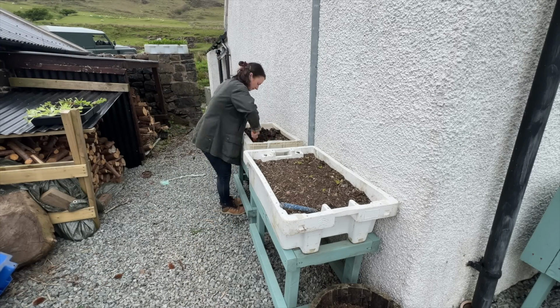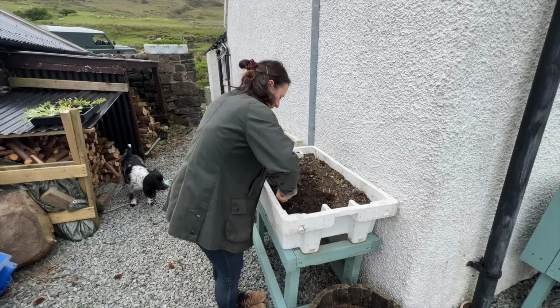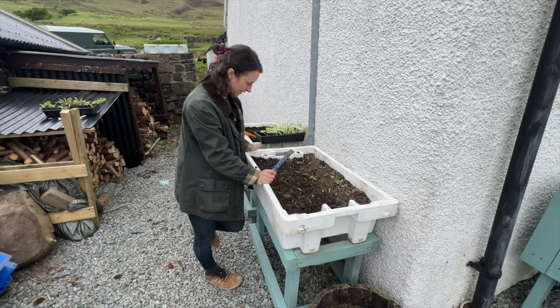After a couple of weeks more growth and a few days hardening off in the shed, I decided it was time to plant out the lettuce and chard seedlings. Let us begin.